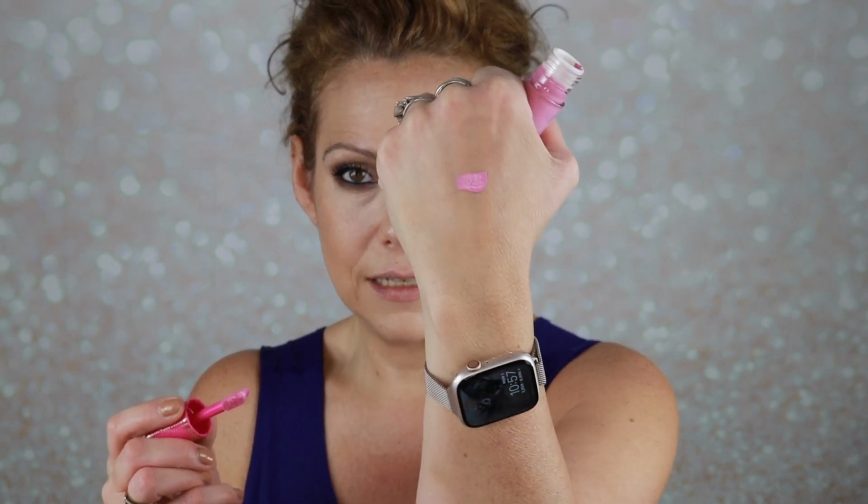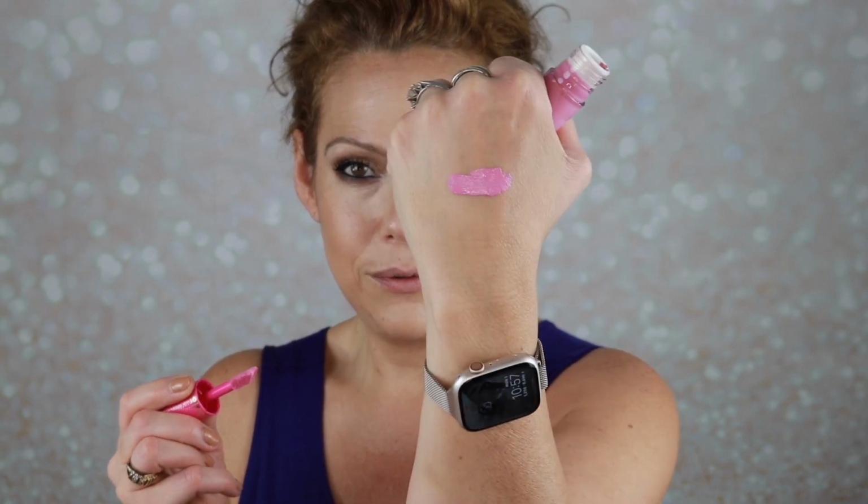This is my first time opening. I don't know how I waited. I've had this for a few days, and I've heard that it is crazy pigmented. Ooh, look at that. You see that? That looks pretty. Let me do a little longer one. Ooh. All right, that might be all that I need. I actually used my Rare Beauty blush this morning when I was getting ready to put my kid on the school bus. And 1 dot was all that I needed.